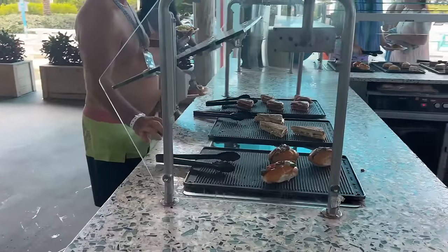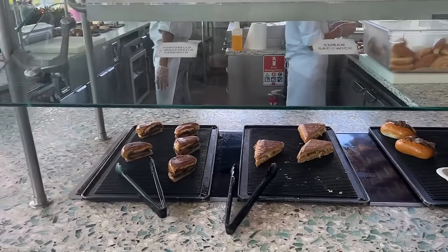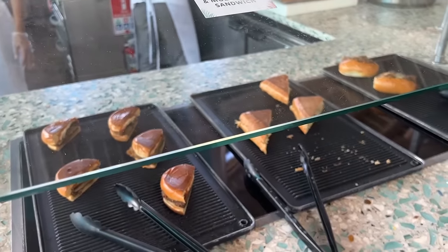Cheesesteak? Ooh, that looks amazing. Ooh, what's the other sandwich? Yeah, Philly cheesesteak. We've got a Cuban sandwich and portobello mushroom sandwich.